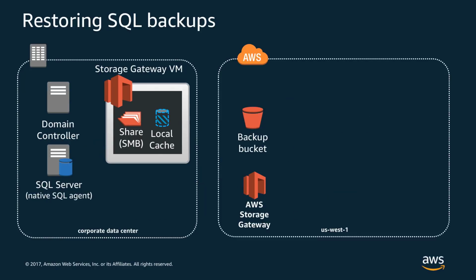When it comes to restoring the database, there are many ways we can do that. The simplest path, and probably the most likely path, is that you'll want to restore the database back to the SQL server from which you're backing it up. When you run a restore operation using the standard UNC path that's available through File Gateway, there's a good chance that if you're restoring a really recent backup, it's going to come directly out of the Storage Gateway's cache. If not, if the backup is a little bit older than that, then the gateway will serve that backup file out of S3. That's the process for restoring on-site to the same location where you were backing up from.